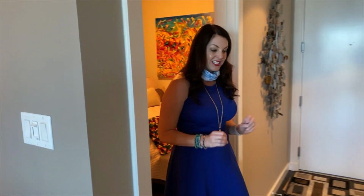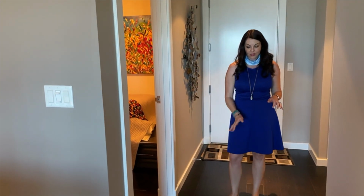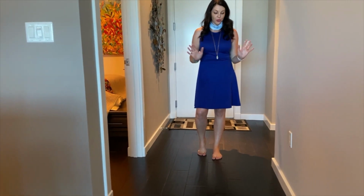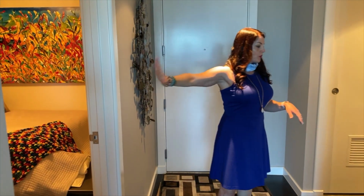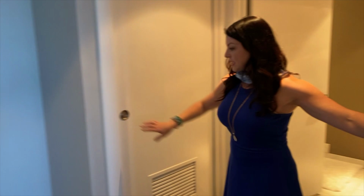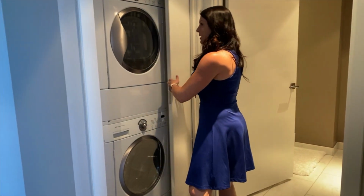And I also want to point out the floors. The floors in this unit are actually real hardwood. It's not a laminate or a fake material, but super high quality and feels so soft on your feet. And they're just beautiful. So just across from the second bedroom here is the secondary bathroom. We have a hall closet in here, and then your stackable washer dryer unit is here.